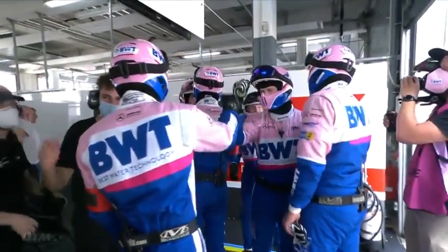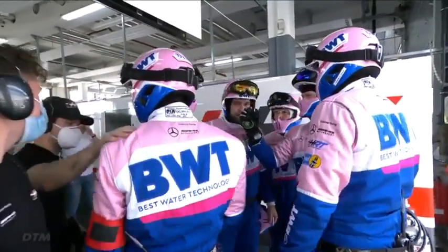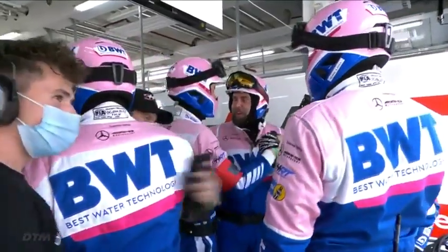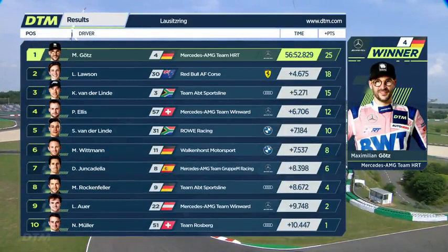Here, a replay of the moment that Max Gotts took the chequered flag all on his own to win by 4.6 seconds. We haven't heard from him yet. From his engineer, we heard on the team radio. I wonder if he's maybe a bit speechless, Max Gotts. He's got the slow down lap to gather his thoughts, get himself together and get the emotions in check, but they'll be released again as soon as he gets out of the car. Great shot, that. Reflected in the sunglasses. Cool stuff from Team HRT.